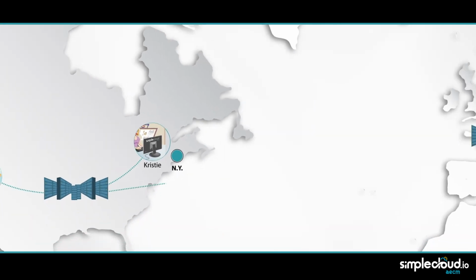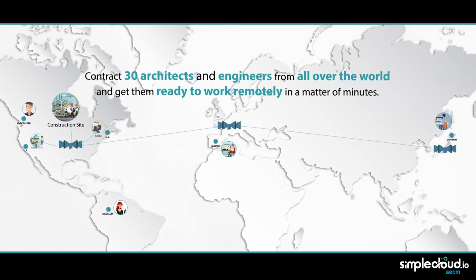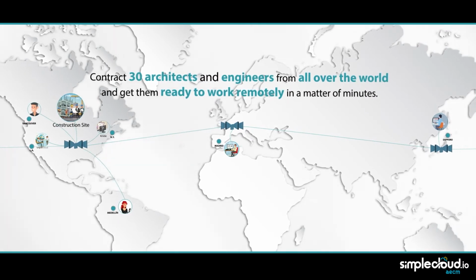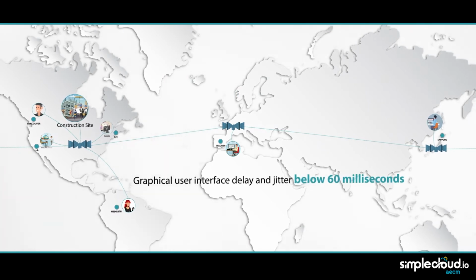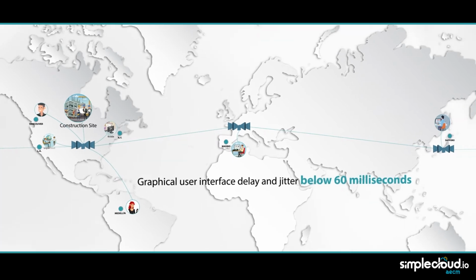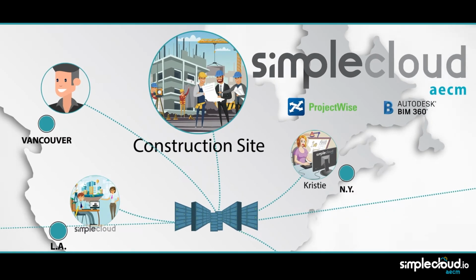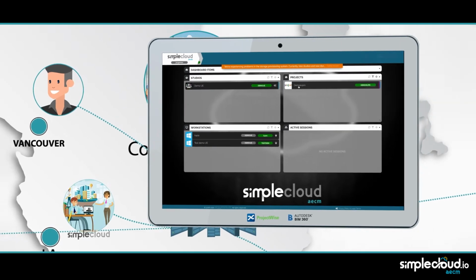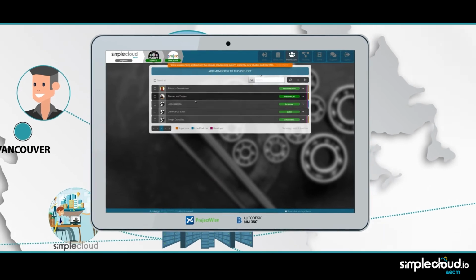In just a few weeks, Letitia was able to contract 30 architects and engineers from all over the world and get them ready to work remotely in a matter of minutes. Each user connects their virtual workstation desktop to Simple's closest data center, reducing the graphical user interface delay and jitter below 60 milliseconds. SimpleCloud AECM allows for the integration of ProjectWise, BIM 360, and many others, so there is no need to adapt the studio's existing workflow to the new setting.